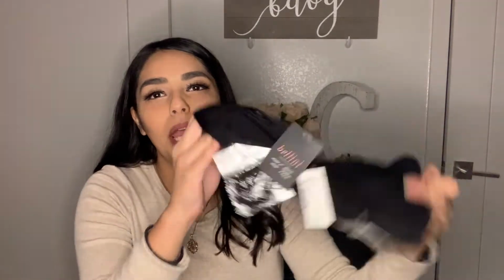Next, I got at Wave, I did go ahead and pick up this bandeau looking thing with the padding in it.